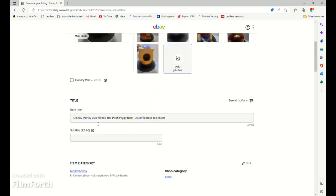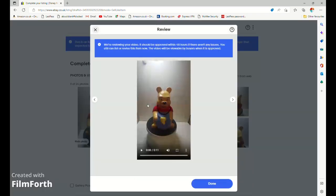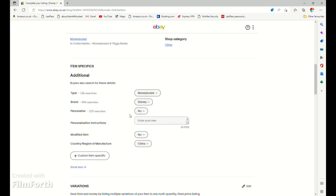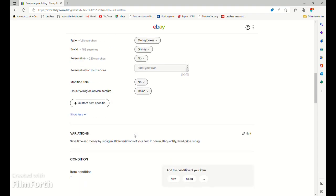Okay, so Disney money box, Winnie the Pooh piggy bank, plastic. Oh, there's capitals. And it is. With stopper. Okay, it's done it. Review and even new. Money boxes, Disney, personalized, China, used.